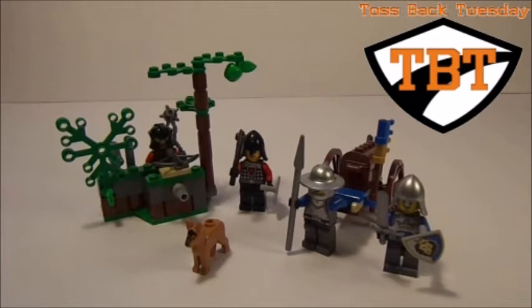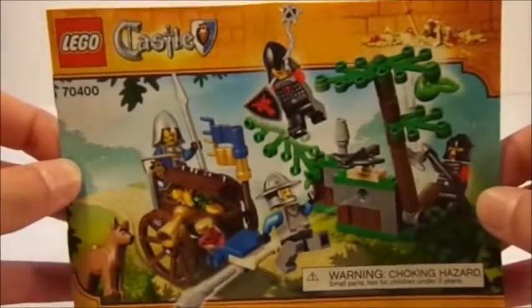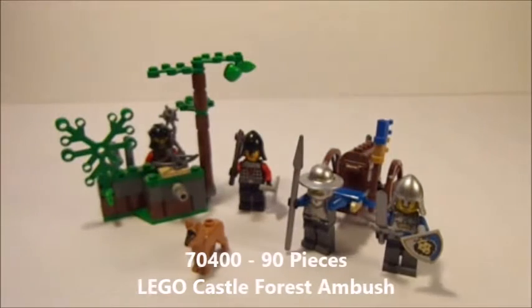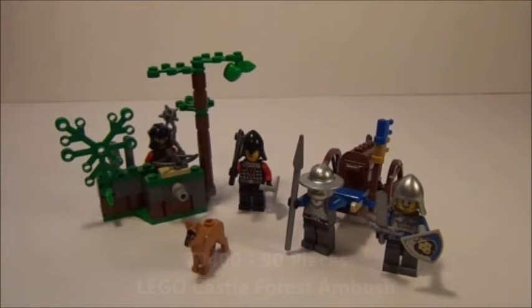I will be reviewing a Lego Castle set from 2013, so not that long ago, but I did want to get a castle themed Lego set into these Tossback Tuesday reviews just because they are very, very cool. This is set number 70400, has 90 pieces, has 2 Lion Knights, 2 Dragon Knights, and 1 dog. It recommended ages 5 to 12 in 2013, and it is called the Forest Ambush.